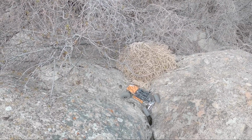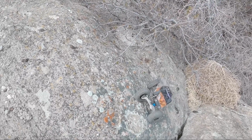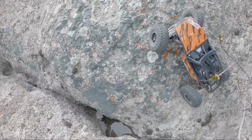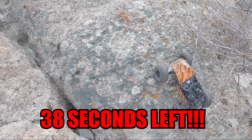I'm at less than a minute remaining. Trying to get up this climb, and unfortunately the traction is not there to crawl it. So as I'm working my way up, there's a branch that was going to bump me. I didn't want to flip over backwards again. Judge calls out 38 seconds left, and I am nowhere near gate number 10.